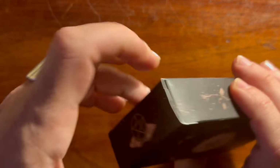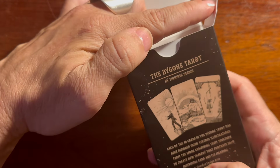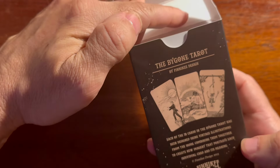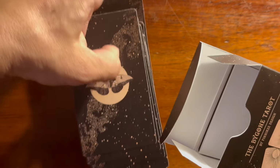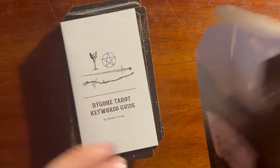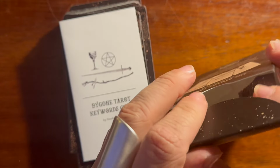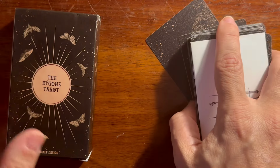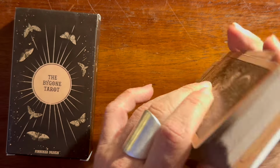This deck, as I just mentioned, was expensive. And this deck is the Bygone Tarot by Finicky Design. It's online, you can go online and look for this deck. It looked beautiful and comes in a tuck box like this. Very flimsy tuck box, by the way, not even worth it. And when I looked at this deck online, it looked so beautiful.